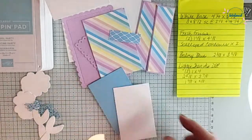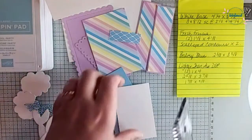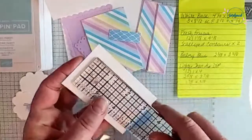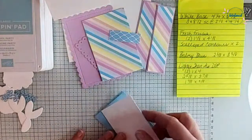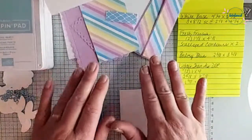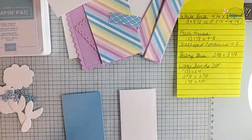Okay, one more piece of basic white, and this one is not on my sheet, so I'm going to have to measure this. Okay, so this one is 2 1/4 by 3 1/2. Okay, then we've just got some die cuts. We'll go over those in just a minute. So first things first, we're going to grab some Balmy Blue ink.